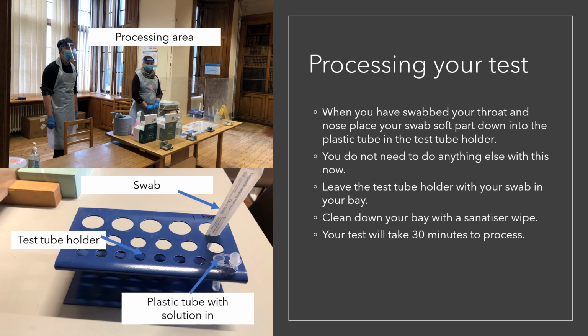Once you have taken your test, we'll be asking you to put it into a plastic tube of solution. If you look on the picture bottom left of this slide, you will see a blue test tube holder, a swab and a plastic tube with solution in it. You will have used the swab to do the test from your throat and your nose, and when you're finished, you will place the fabric end of the swab into the plastic tube with the solution in it. That is all you will need to do.